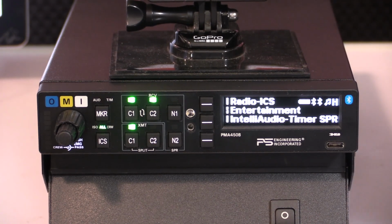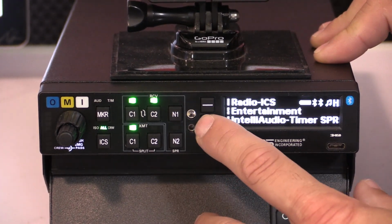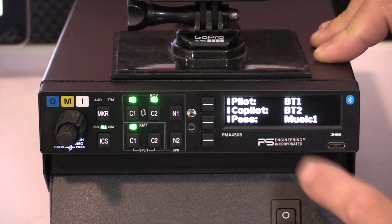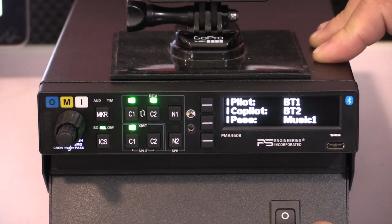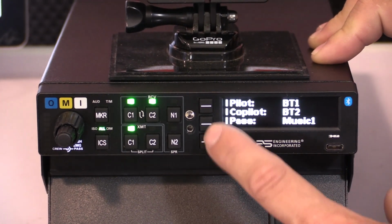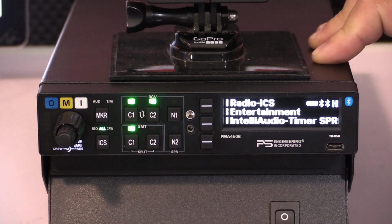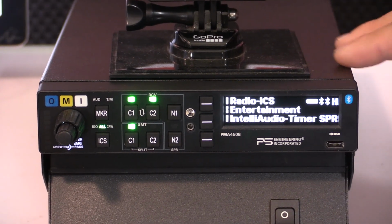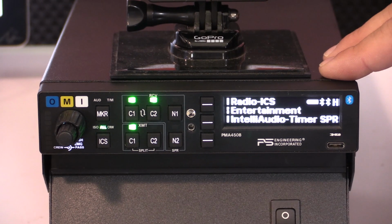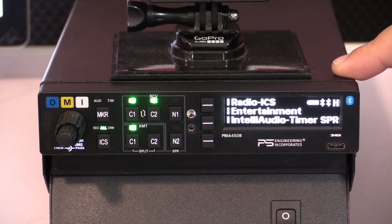Also, to configure the audio panel for music distribution, you hold down the entertainment button. Currently we have Pilot on BT1, Co-Pilot on BT2, and then the passengers listen to Music 1, which could be XM radio. When you're connected on the Bluetooth devices, you do have two Bluetooth symbols for Bluetooth 1 and Bluetooth 2. It also shows you the battery life of the BT1 when it's connected.